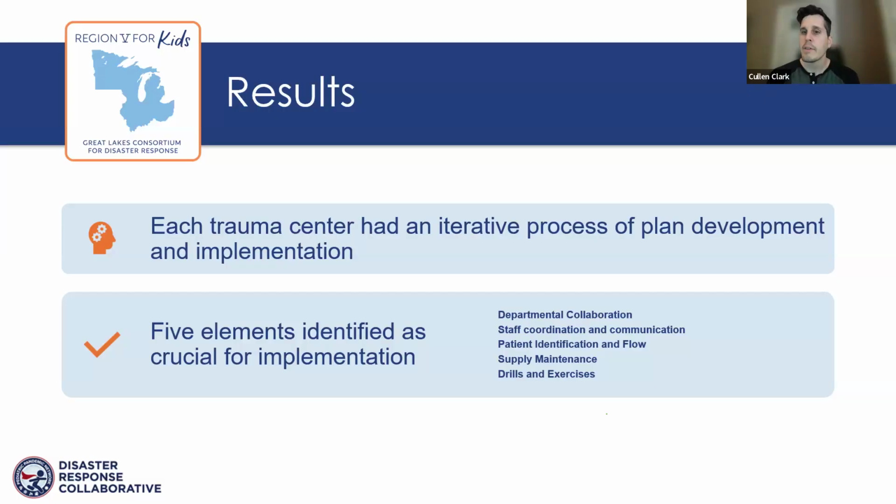Of special note, every group mentioned that one of the most important collaborators was a non-medical stakeholder, which was security. And you can imagine all the responsibilities that security would have to take on as part of a mass casualty incident response, especially when safety still needs to be paramount for staff and patients.